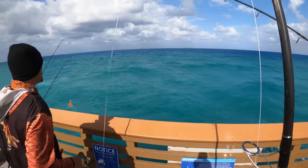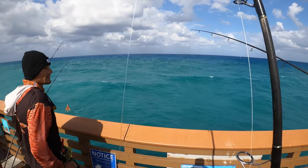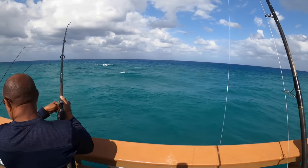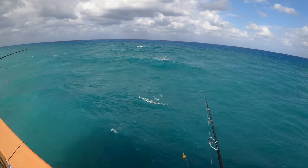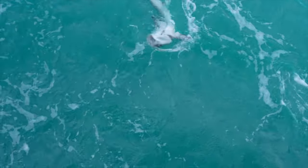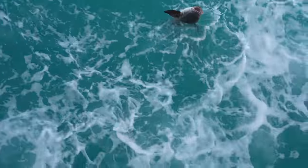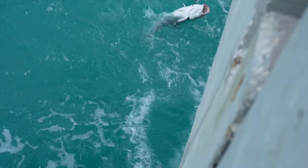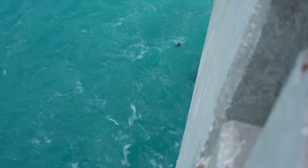Watch your feet. Let that thing fight. Well, you won't want him right here because he swells. You want him on one side or the other. Coming down. Big waves. You're gonna want to bring him to the side. Hold on. Keep bringing gas. That's a keeper. Keeper, go. Hold on.